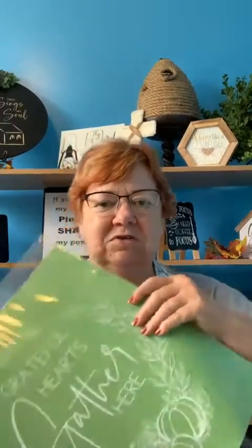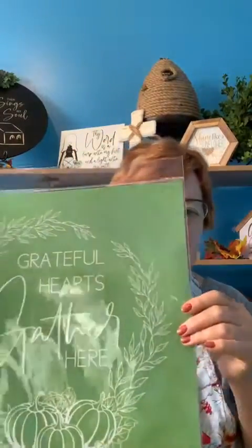Craft. Can't talk today. I don't know what it is, but lately I've just had trouble getting words out. What I'm going to do today is Grateful Hearts Gather Here. I just love this one. And I use it on an easel. I use the different round ones on an easel in my living room or entryway so that people can be greeted with something nice when they walk inside. I have rounds out on the porch, but most people use my back door. They don't use the front door. So even though I decorate the front porch, I can't say that many people see it unless they notice it as they drive by. So I'm trying to get this open as we talk.